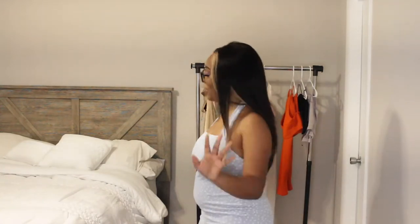At this point, I'm rambling because as y'all can see, I am comfortable in this dress. I love halters. Back when I was younger, I used to cut my shirts and then on the sleeves, I would cut them and tie them behind my neck. Y'all don't know nothing about that. That was before y'all time.